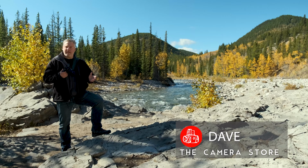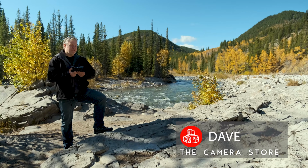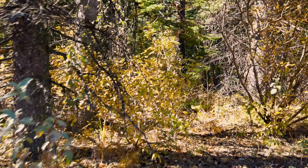Today I'm talking about the latest 23mm 1.4 lens from Fujifilm and the X-T30 II.